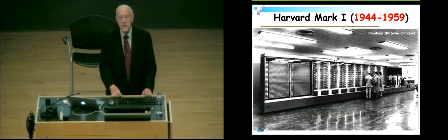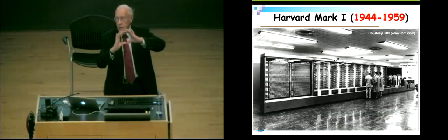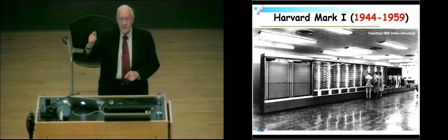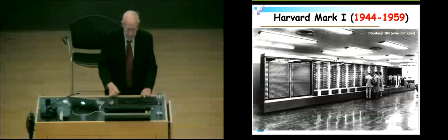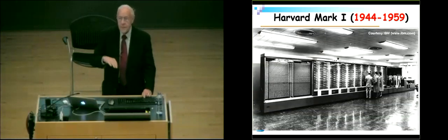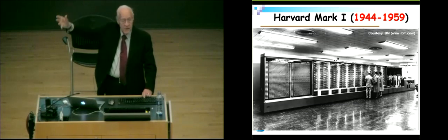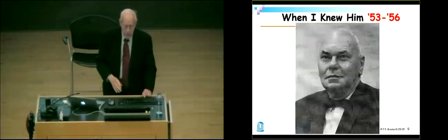This was 55 feet long, powered by a rotating shaft that ran the whole length and turned the little wheels that turned the little wheels this way, that turned the little wheels this way. And you can't see the punch card thing in the back, but it was an endless loop of paper tape, maybe 20, 30 feet long, depending on the length of the program.